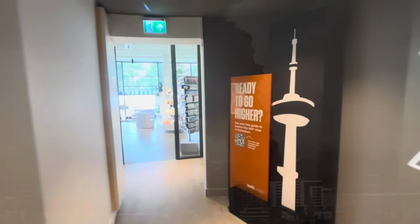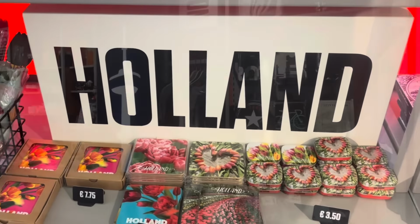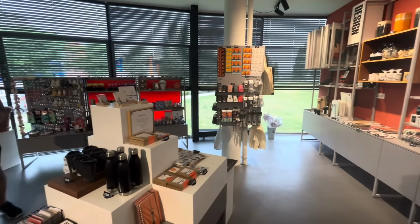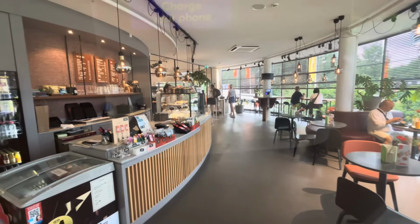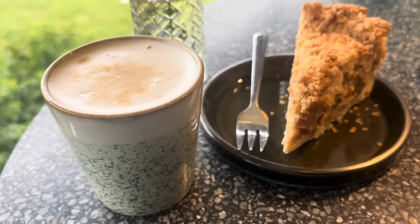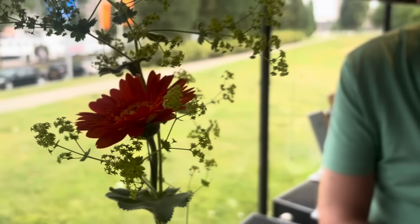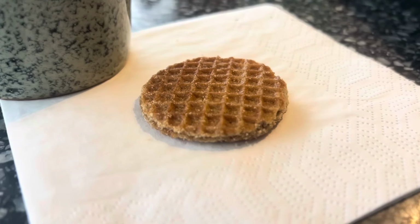Wow. Down we go and into the Disney shop. Lovely little coffee shop down here as well. Nice and aircon. Oh look, you can even rent a power bank here for 3 euros for an hour. That's great. Love the cup. Love the look of the apple pie. Love the flowers. Love Matthew. The coffee comes with a mini stroopwafel as well. I'm sure Matthew will enjoy that.